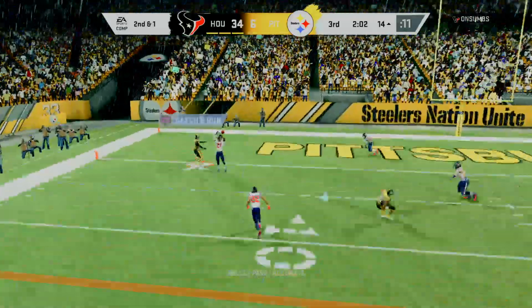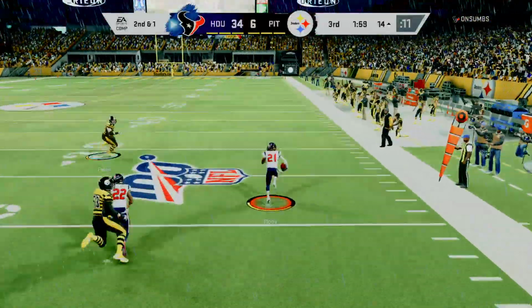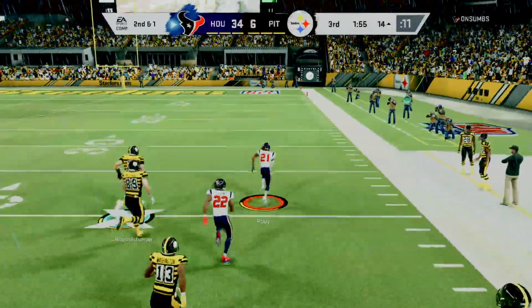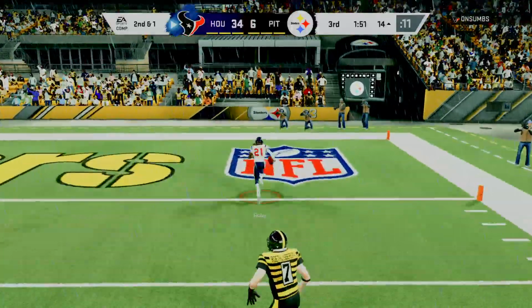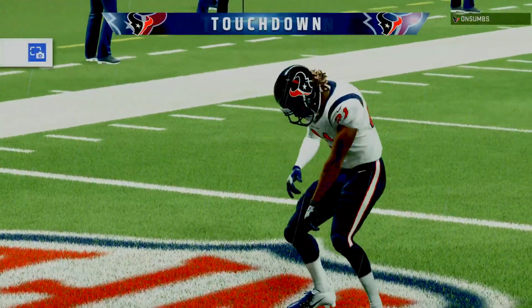Throwing again, it's Roethlisberger. And my goodness, another interception. Picked off by the corner, Bradley Roby. Through an opening, and there he goes. And they will score a pick 6 for the Texans TD.